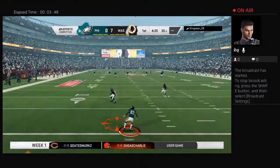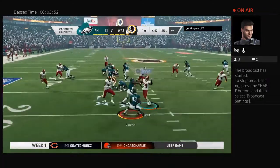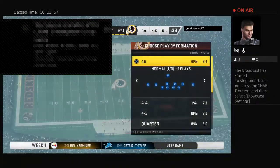Footing always a concern, but the extra point's up and good. And that makes the score 7-0. This will be taken in at the 1. And he'll take it back to about the 19-yard line.